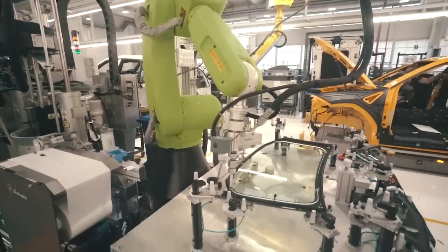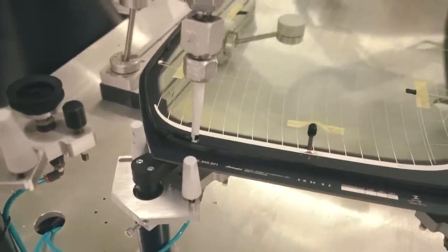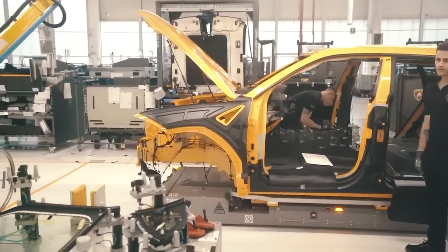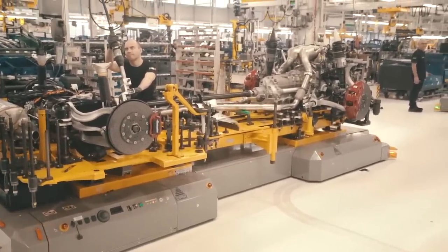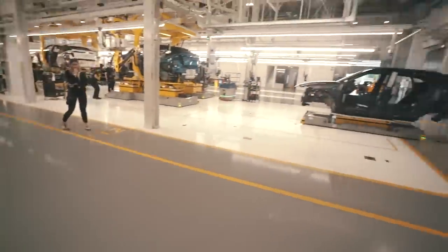He is doing small jobs like putting the silicone or whatever you want to call it onto the windows, and at the moment on average they're producing around 26 a day, which is really impressive and going to show they are in demand. This is the whole Lamborghini Urus drivetrain being assembled, and then it will go over here.